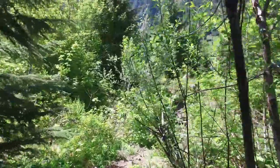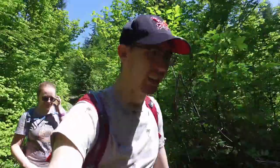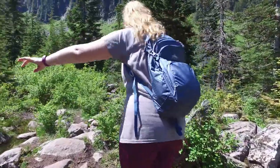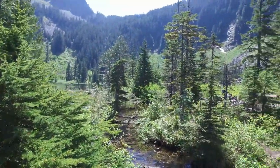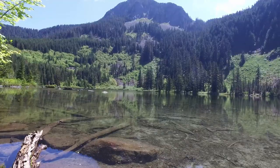Alrighty. We think we're getting close because somebody told us that we were getting close, but I think we're descending into the lake now. And we're just gonna keep descending down into the basin. Oh yeah, look, look, look. Ta-da! We made it! The lake!